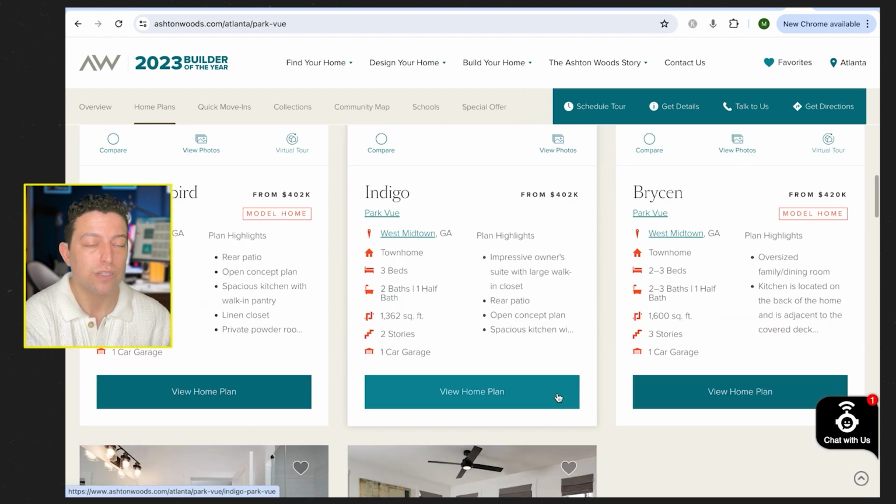move in right away. So looking at their most budget-friendly option, they have the Hummingbird and the Indigo, which are starting at $402,000. These are 3-bed, 2.5 bath townhomes at almost 1,400 square feet, 2 stories, and 1 garage. And I'm telling you, those specs, new construction in this area is really good value. This is an area in the city with more amenities close by than almost any other part of town.